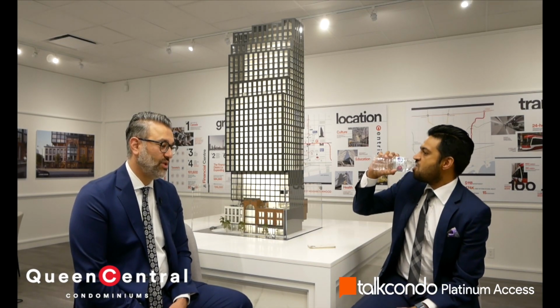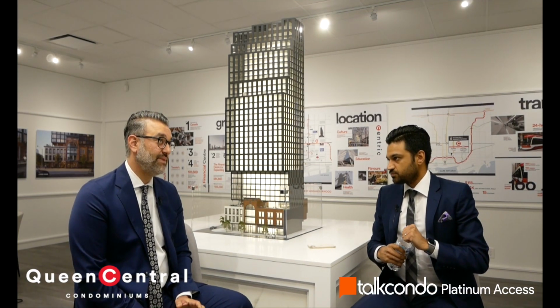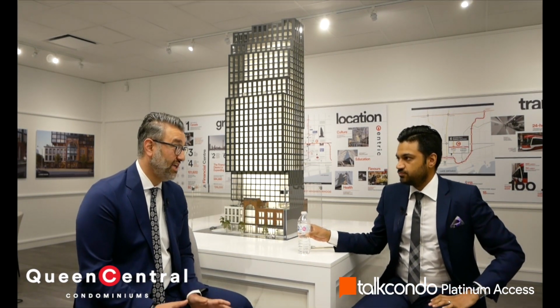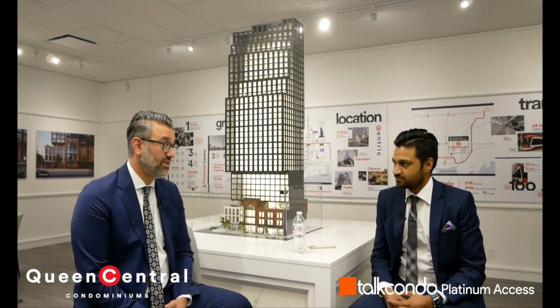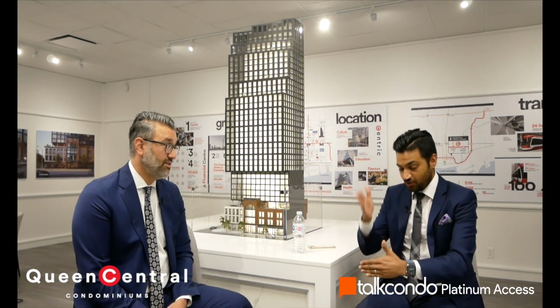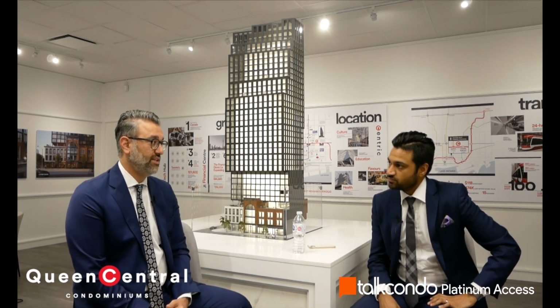Location is absolutely the most critical item for this project that makes it stand apart from anything in the GTA today, or anything that's coming in the next few weeks. Being steps to Yonge and Queen has its strengths. Having access to Line 1 is really critical. So Yonge and Queen, you are central, downtown. Yeah, we're about a block and a half, two blocks of walking to it.